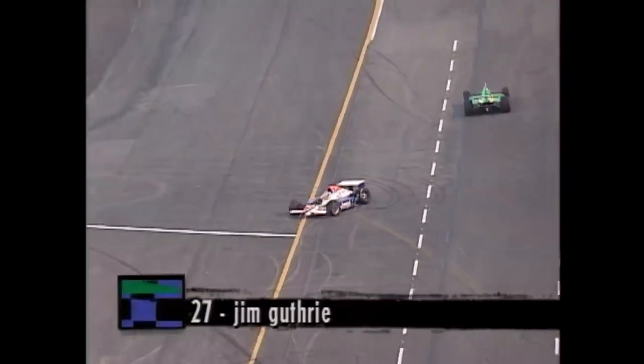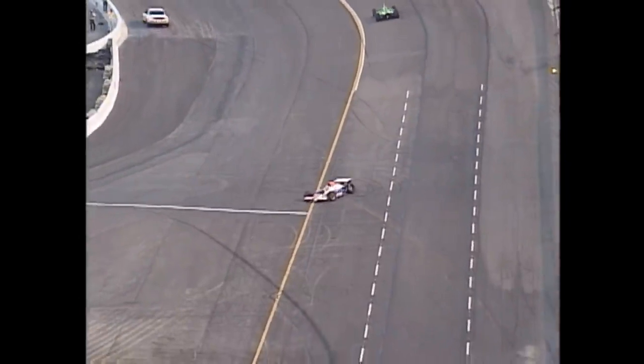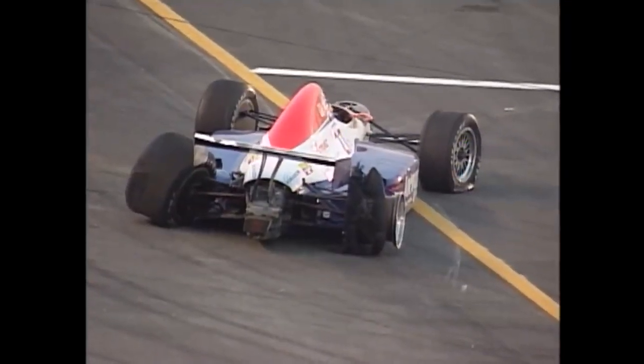I think the right rear tire just blew up. We can hear it here in the booth. It was a blowout. That is one of the scariest things that can happen to a driver. Thankfully, it happened on the front stretch. And thankfully, Jim is waving back to the pits. He appears to be okay.